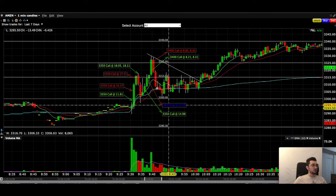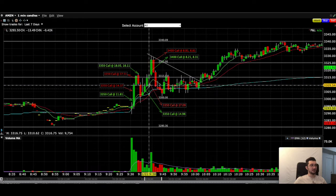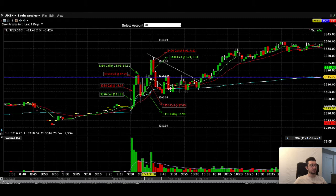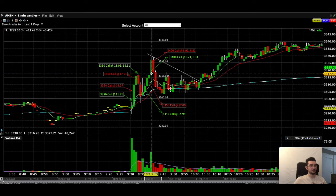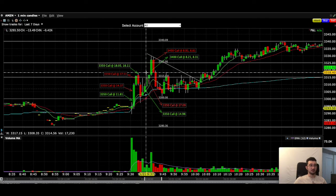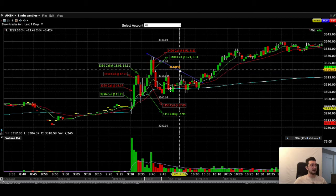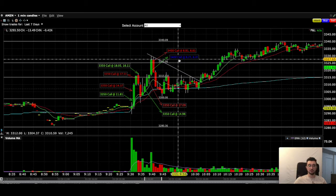So after I sold it, I saw the price push back a little, again met 9 EMA and pushed up higher. At this time, I saw, okay, it's pushing, and at 9:39, I saw bid is pushing higher. I saw a lot of 33.18 and above in time of sales, and I got in with 2 contracts, but I bought 3,400 call options here.